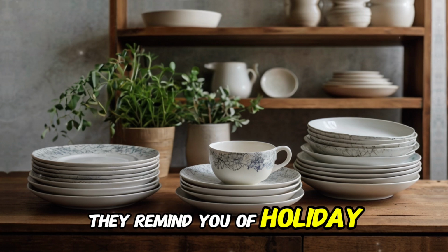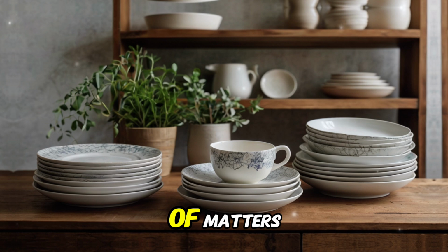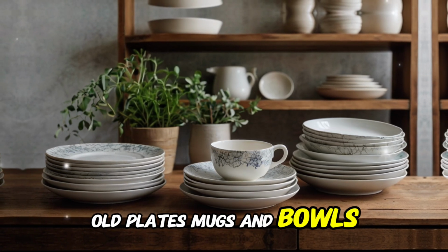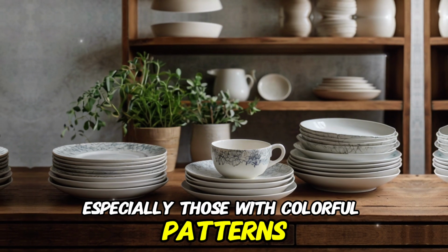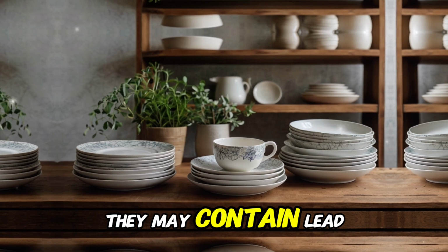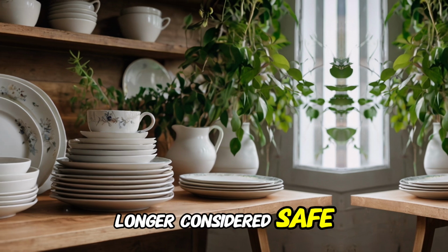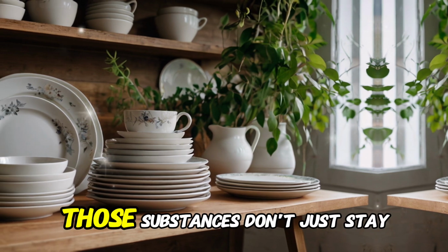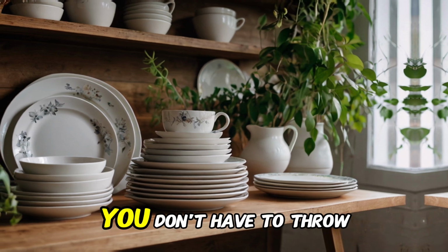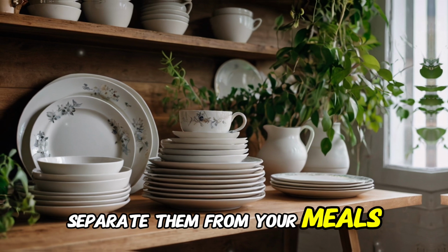They remind you of holiday dinners, of someone you once loved. But what you eat off of matters just as much as what you eat. Old plates, mugs, and bowls, especially those with colorful patterns and worn edges, may carry more than just history. They may contain lead, cadmium, or toxic glazes no longer considered safe. And as they age, those substances don't just stay on the plate. They can leach into your food. You don't have to throw out your memories, but you do need to separate them from your meals.